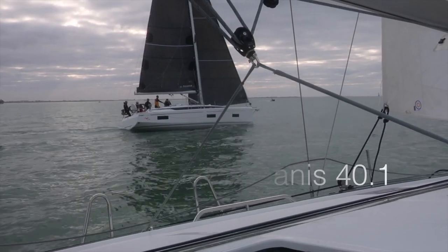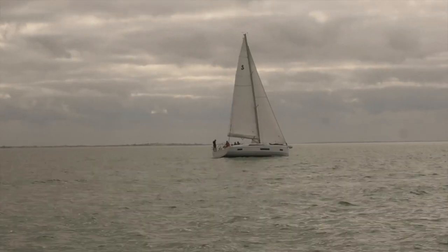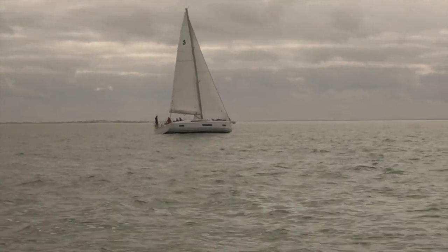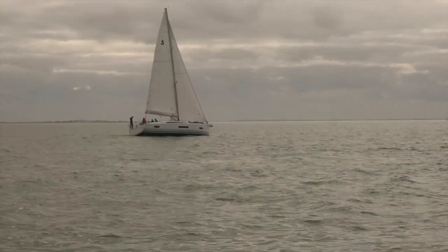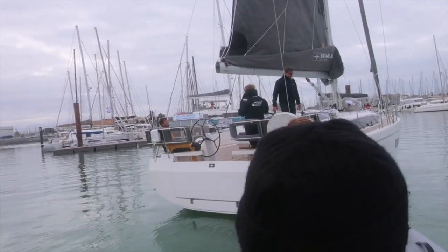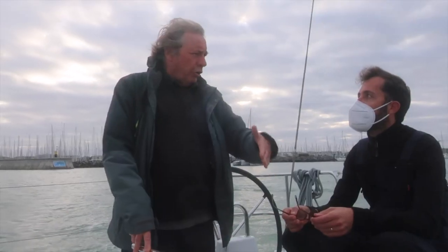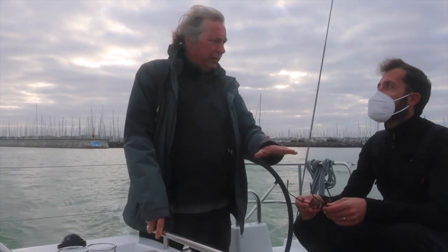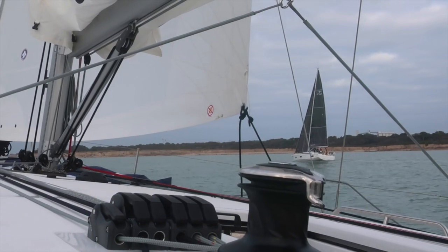We have been to La Rochelle in France to test one of the most interesting new sailboats this year: Bavaria C42 and Oceanis 40.1 from Beneteau. These boats have a lot in common, but also some differences. They have their own strengths and weaknesses, and which one is the winner?